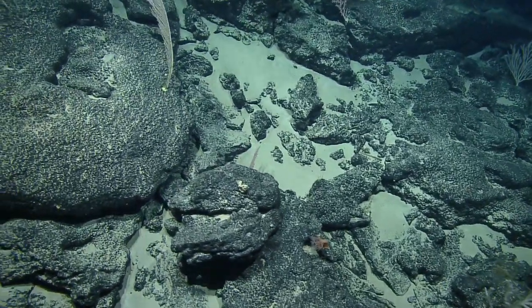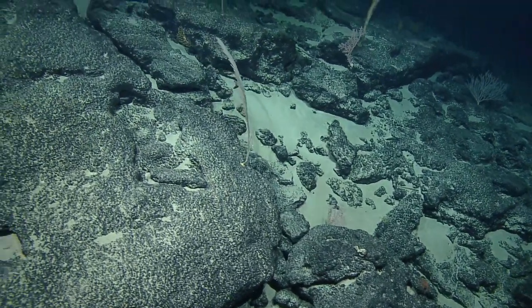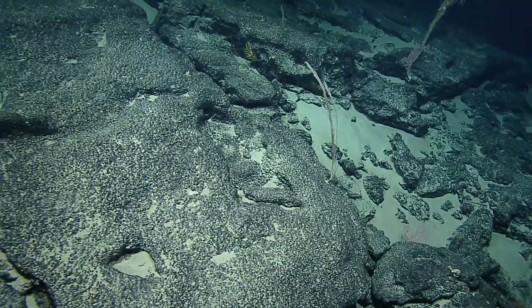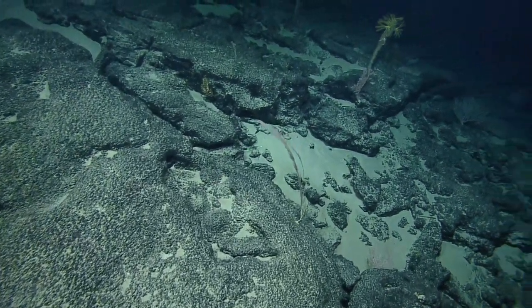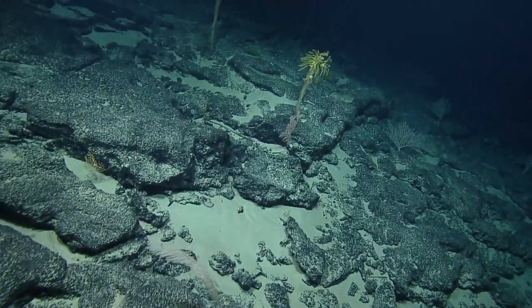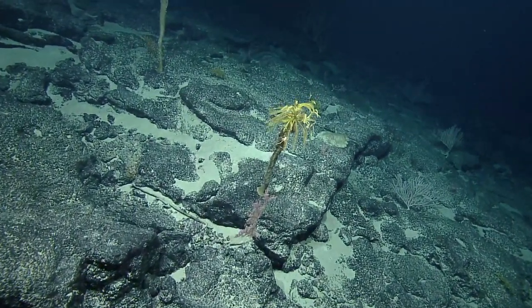Yeah, mushroom coral down there too. That one has a different color base stem than the other ones did. Yeah, this whole dive has been really interesting for biology and coral distributions. Look at all the crinoids on this thing. Do you want a squat lobster? Zoom in, please. Cinema cam.